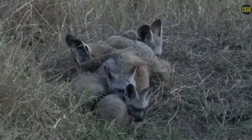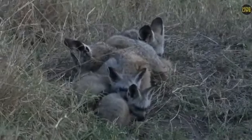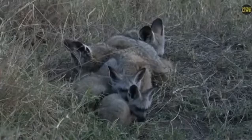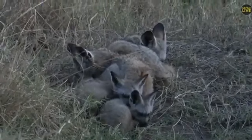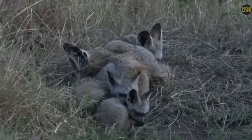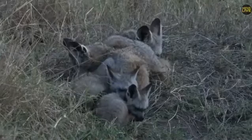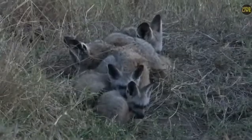A beautiful fur. If you don't understand where the name bat-eared fox comes from, well, they clearly look like a fox with the ears of a bat. And that is because they will listen to the ground, subterranean movement of rodents and beetles, insects, a lot of termites underneath the ground. Penny, I don't think they eat too much fruit.